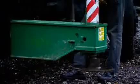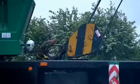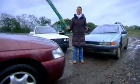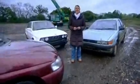Normally, crash testing takes place in state-of-the-art research facilities. But for this test, we're going to use some waste ground and a dirty great big crane. To find out which of these cars is the toughest, we're going to hoist them and then drop them.